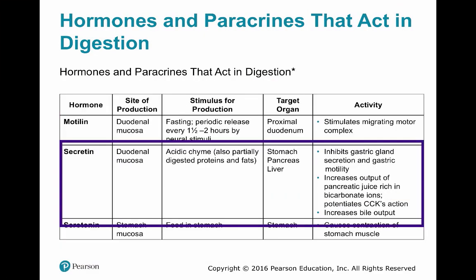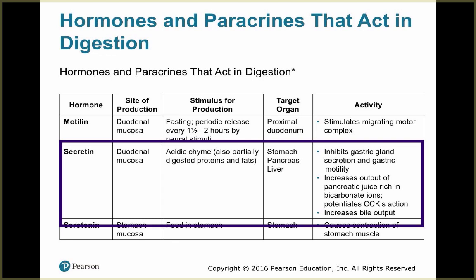And the other one is secretin. Again, you see it made in the mucosa of the duodenum, and its stimulus is partially digested proteins and fats, again, basically acidic chyme, and its targets are the stomach, pancreas, and liver. And here, as you can see, it inhibits gastric gland secretion and gastric motility. Okay? So these are the two things. Of course, there are other things they talk about, but those are the two main ones we're focusing on in looking at the inhibition of the intestinal phase.